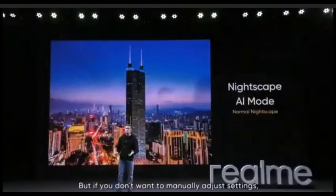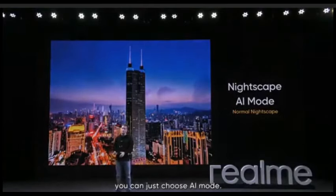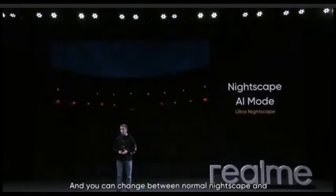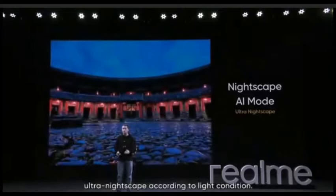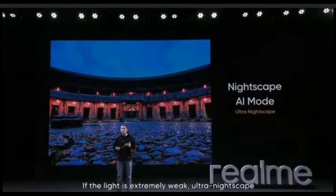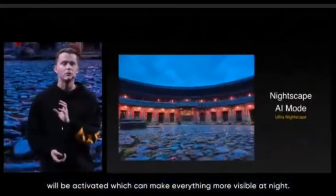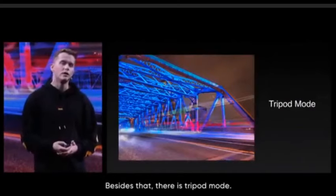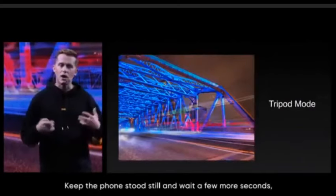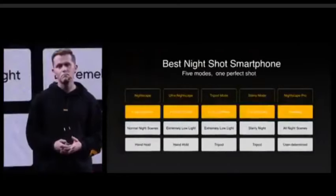But if you don't want to manually adjust settings, you can just choose AI mode. And you can change between normal nightscape and ultra nightscape according to the light conditions. If the light is extremely weak, ultra nightscape will be activated, which can make everything more visible at night. Besides that, there is tripod mode. Keep the phone stood still and wait a few more seconds, and you'll get an even better night shot.